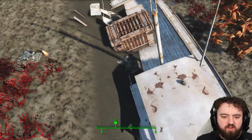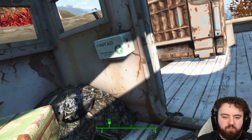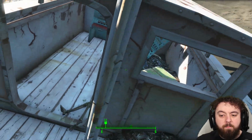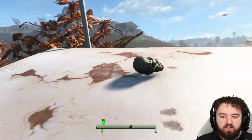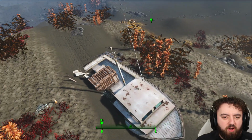And you can see the remains of a little fishing boat. And now, we've got a steamer trunk and a first aid kit and poor old John. The one thing I do want to mention is that these steamer trunks will not be present until you find the bottle, so be sure to grab that first before venturing out.